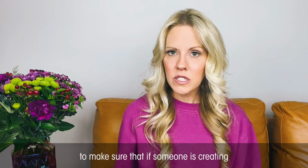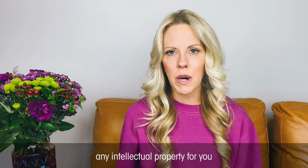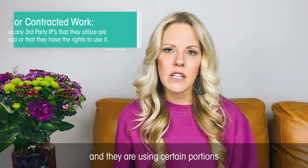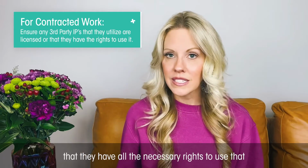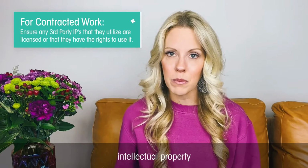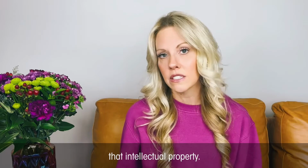It's equally as important to make sure that if someone is creating any intellectual property for you and they are using certain portions of intellectual properties of others, that they have all the necessary rights to use that intellectual property and allow you to also use that intellectual property.